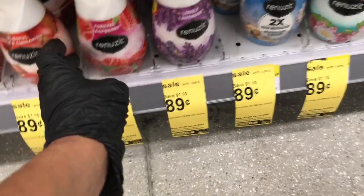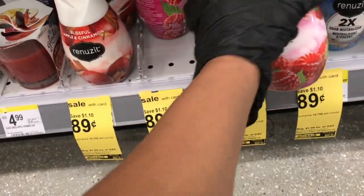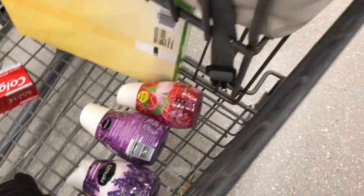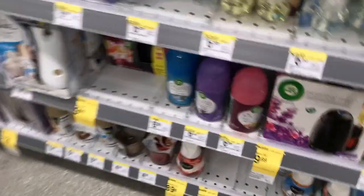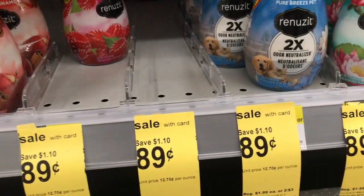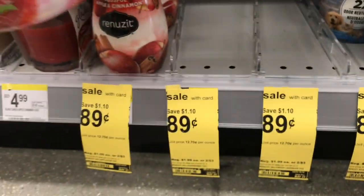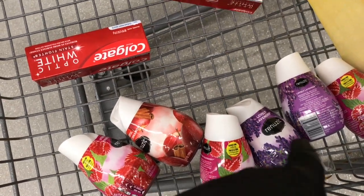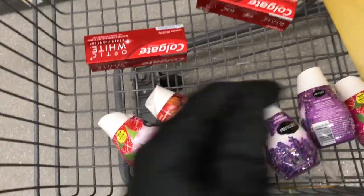So I'm gonna go ahead and pick up six. I'm gonna pick up this raspberry and lavender. I'm gonna pick up four. Actually, you know what? I'm gonna go ahead and pick up six of the same ones. So that's two, that's four. And let me see if I can dig back there. Here is, I guess I'll get this one and this apple. So there's six. Buy four, and we do have that digital coupon in our Walgreens app, guys, so don't forget to go ahead and clip that coupon.